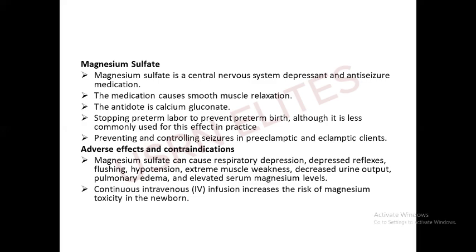The medication causes smooth muscle relaxation. The antidote to magnesium sulfate is calcium gluconate. You can't administer magnesium sulfate without having calcium gluconate at hand, because in case there's toxicity of magnesium sulfate, you will need to give your calcium gluconate. So we should understand that the antidote to magnesium sulfate is calcium gluconate.